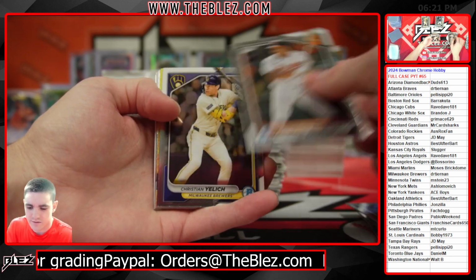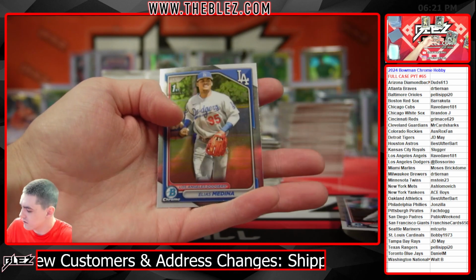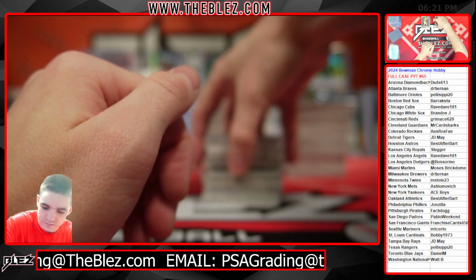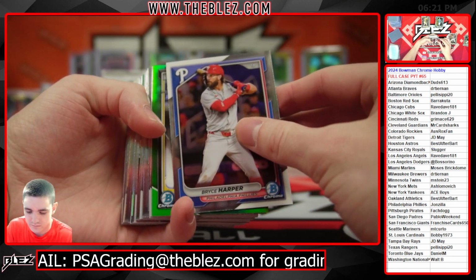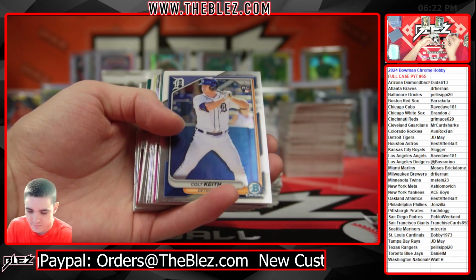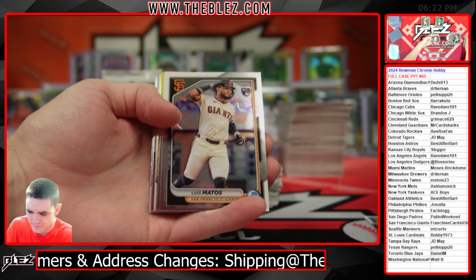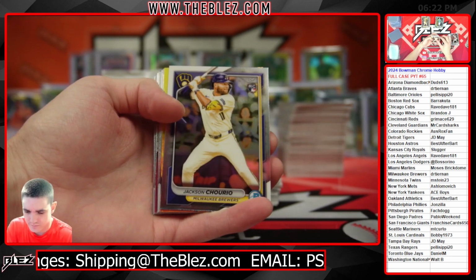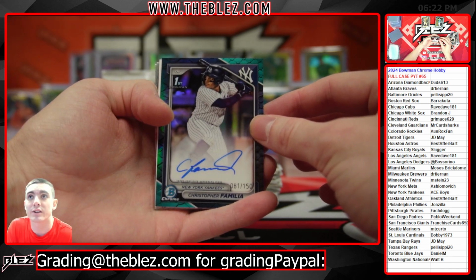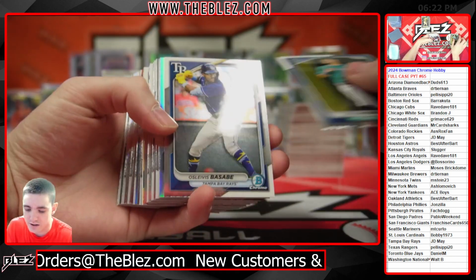Shimmer of Lantiga. Soderstrom True Green Non, 27 out of 99 on Soderstrom. Green auto of Calais Harrison, Pirates. Walker Jenkins, 25th. Blue scale of Familia for the Yankees, 81 out of 150. Ryland Thomas Refractor out of 499. Last handful of our second box, second stack.